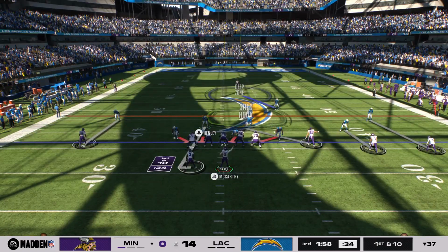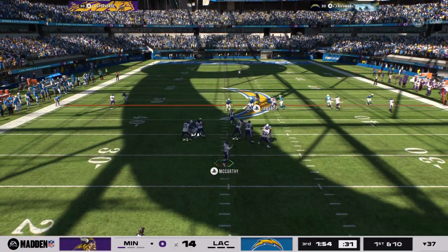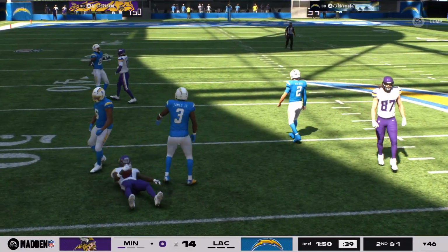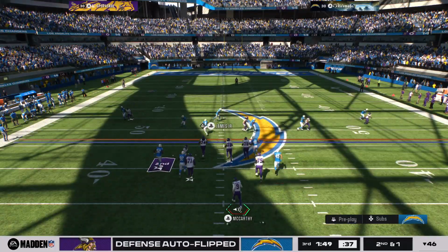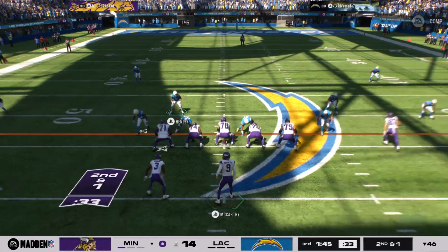Offense up to the line fast. A gain of 14. First down, Minnesota. Here's McCarthy on 1st and 10. Grabbed by Jordan Addison. And they'll make the stop up at the 46-yard line. Offense in a hurry up here. It's a gain of 9.